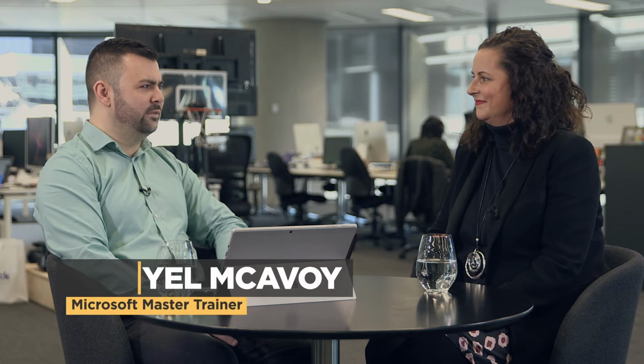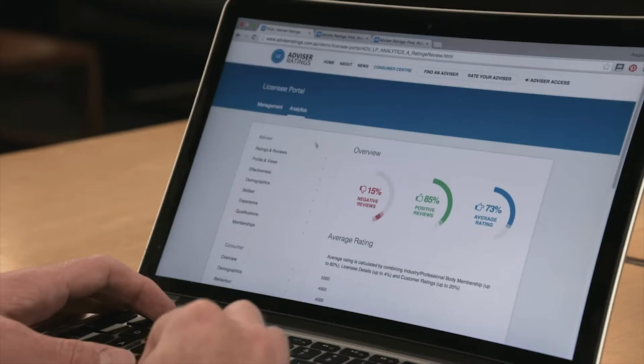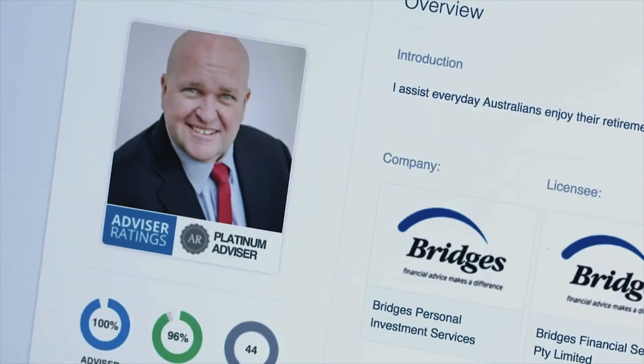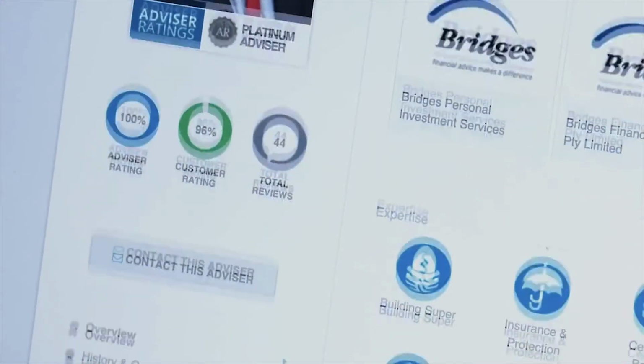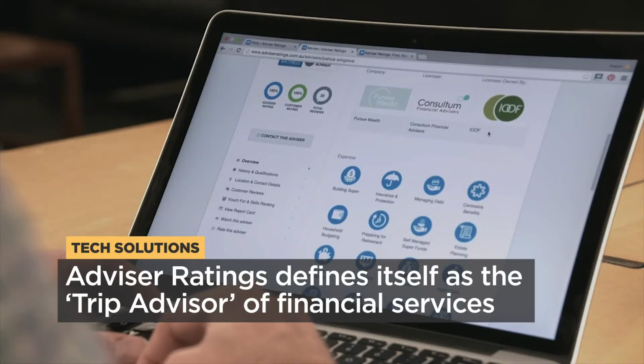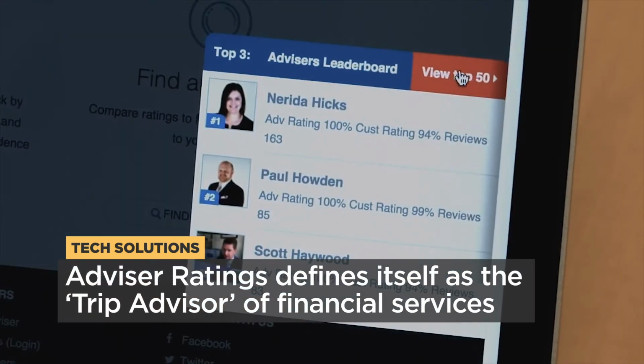How do people find Advisor Ratings and where do they use it? So we're a web-based platform. Consumers can search on Google for a financial advisor. The advisors' names will come up with their star ratings next to their name within the search results. And then once they get to our platform, that's the main aim of the homepage. So they can search for a financial advisor based on location, gender, rating, a number of other factors.